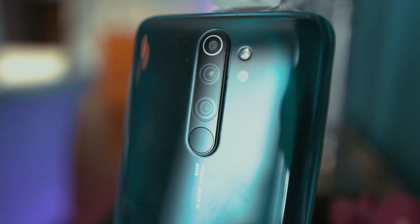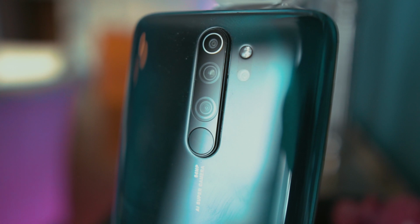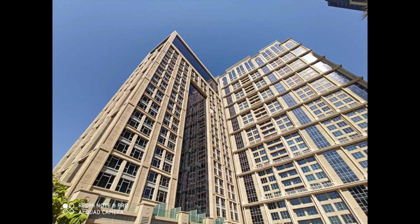So they've got a 64 megapixel main camera on there. They've got a telephoto camera and they've got an ultra wide camera. And then they also have a macro lens camera. So you get 4 different options on this camera at the back. And then you got a 20 megapixel front facing camera.